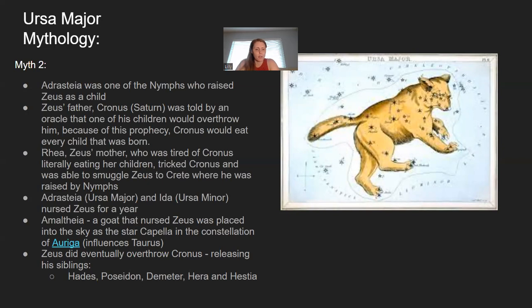There's a whole story behind that if you want to learn more about it. It's actually kind of an interesting story about swallowing a rock and Zeus saving his brothers and sisters and all of that. But anyway, Adrastea, Ursa Major, and Ida, Ursa Minor, nursed Zeus for a year. Amalthea, a goat that nursed Zeus, was placed into the sky as the star Capella in the constellation of Auriga, which influences Taurus. Zeus did eventually overthrow Cronus, releasing his siblings Hades, Poseidon, Demeter, Hera, and Hestia.